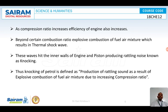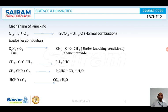Efficiency of the engine also will increase to a certain extent. Once a threshold is reached, explosive combustion occurs, producing various intermediate gases which hit the inner walls of the engine and piston, producing a rattling noise which is called knocking. Let us see what those gases are.